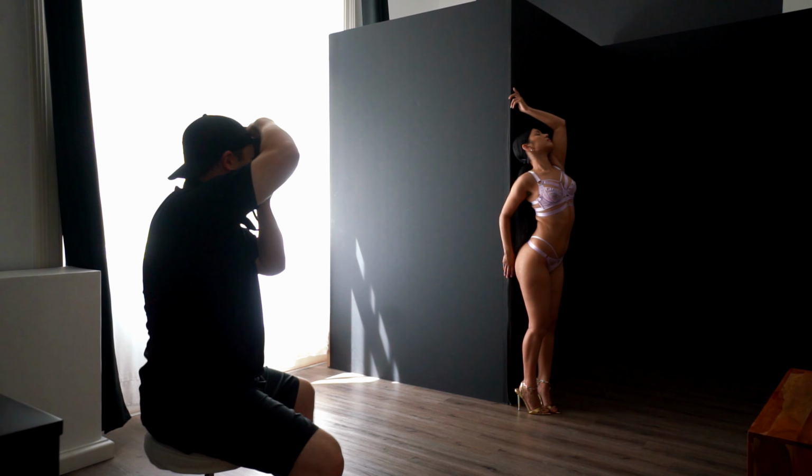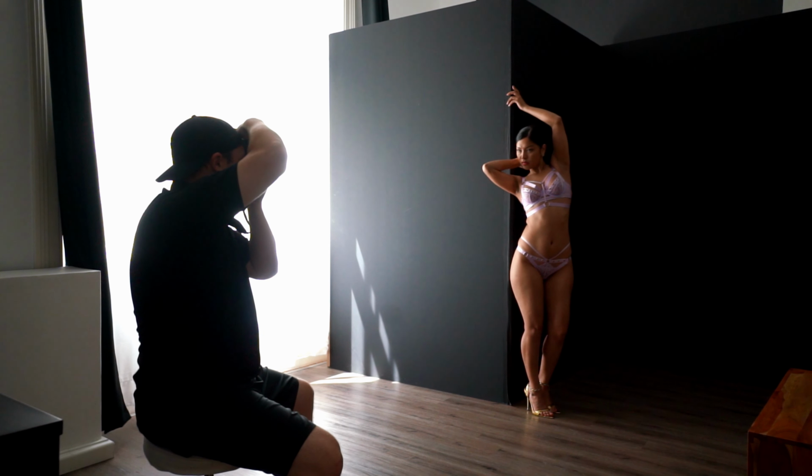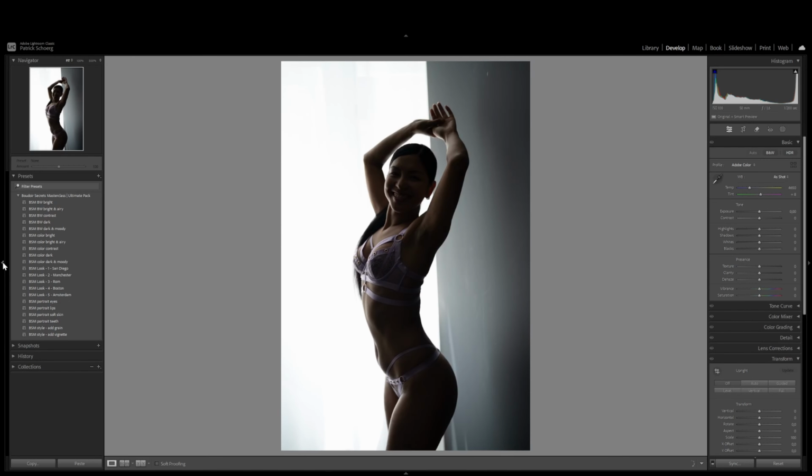I love this kind of shoots because they show how creative you can be with simple tools if you understand how light works. So stay with me, come behind the scenes, watch me edit the images and see for yourself how we brought this idea to life.